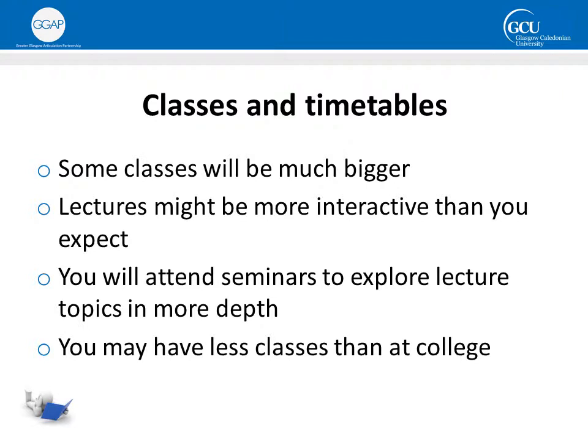Classes and timetables are likely to be different too. At university you'll have formal lectures similar to what you're used to at college, and they're what most people think of when it comes to university teaching, but there will be some differences. One of the first differences you'll probably notice is that the class sizes can be much bigger than at college. Your social work class is likely to have between 40 and 50 students in it, and for most lectures, this will be the class size.